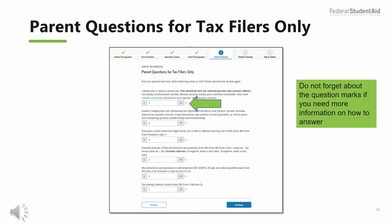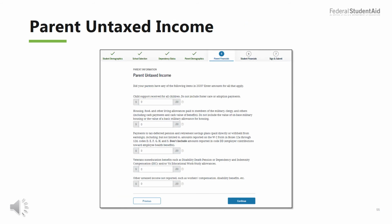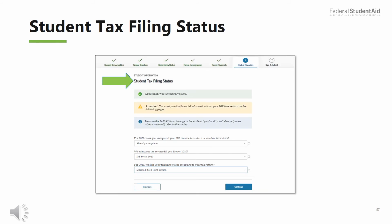Parent questions for tax filers only. Parent additional financial information. Parent untaxed income. And parent assets. We are then back to student information.